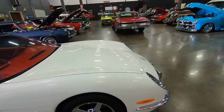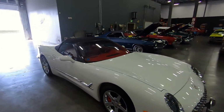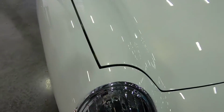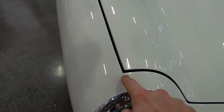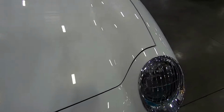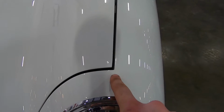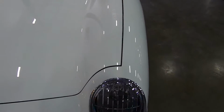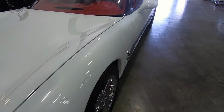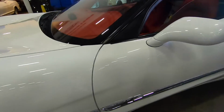Furthermore, whenever I talk about kit cars, I kind of make this face in terms of the body gaps. But if you look at this car in particular, take reference there. Look at this side, how close it matches. And everything is nice and continuous all the way through. Check out the door gaps.